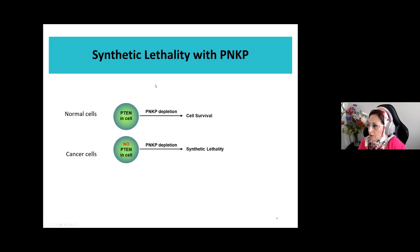The research group of Dr. Weinfeld also have found a synthetic lethal partnership between inhibition of PNKP and PTEN deficiency in cancer cells. PTEN is the second most common tumor suppressor protein after P53. Therefore, normal cells or some cancer cells that express PTEN are not going to be sensitive to PNKP depletion, so they will survive after PNKP inhibition or depletion. But cancer cells that are deficient in PTEN, and those are actually a more aggressive form of cancers, will become sensitive to PNKP inhibition, and through the process of synthetic lethality, upon PNKP depletion, they will go through cell death.